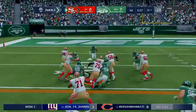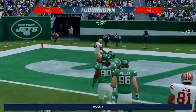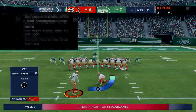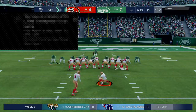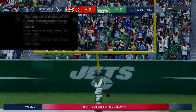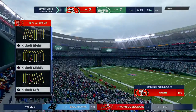Back to the running game with Mostert. And he's going to take it in. Touchdown, San Francisco. His 3rd touchdown now on the year. And the 49ers are within an extra point of tying this thing up. It's up and good. So these teams match touchdowns here in the first quarter, and we're tied 7-7.